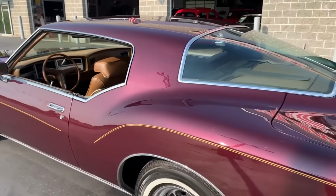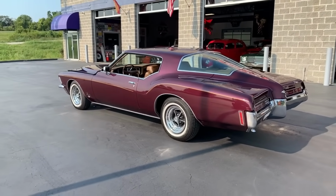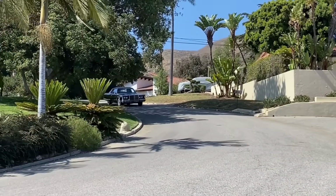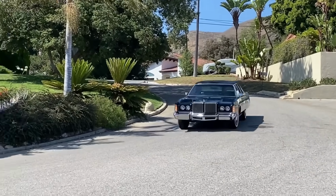And there you have it, true icons on wheels that turned the 1970s into a decade of elegance, boldness, and excess. Each of these cars wasn't just a machine. It was a statement, a lifestyle, a piece of living history.